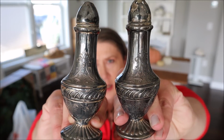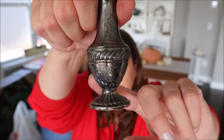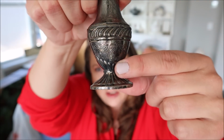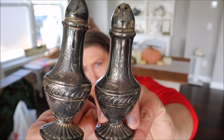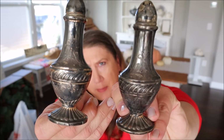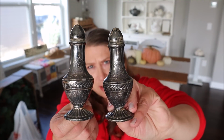Oh, they're just gorgeous. They look a little rough, but man, there's a lot of detail on these. I think they're just gorgeous. Hopefully you'll be able to see that. Isn't it pretty? First off, look at the little feet. Gorgeous detailing, and then there's detailing all the way up, and then all the way up into here as well. They've got like a little gold tinge to them. So I'm not quite sure what that means. I'm not quite sure if they will polish up nicely or not. But it doesn't matter to me really because the state that they're currently in is really pretty to me. So I picked those up to add to my collection.